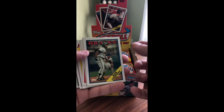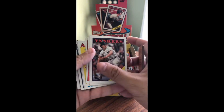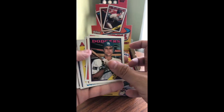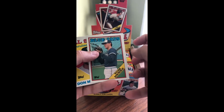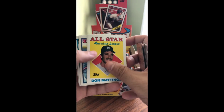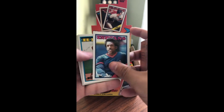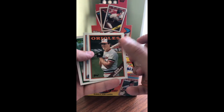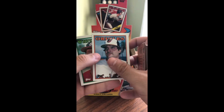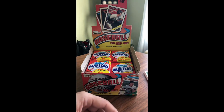Here's the Reds leaders, Ken Griffey Sr. Next year you would find him on the Mariners with his son, Ken Griffey Jr., their contest card again. Tom Henke, longtime closer with the Blue Jays. Don Mattingly, all-star. Ray Knight, following up his stint with the Mets, is Julio Franco, who had a long career, played well into his 40s. So that's a young Julio Franco there.